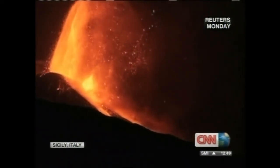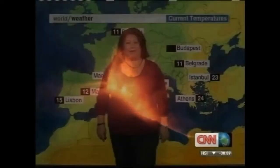It's really amazing anytime I see something like that. And that, by the way, as amazing as that eruption looks, is considered a minor, a weak eruption when it comes to the scale of volcanoes, but nevertheless quite breathtaking.